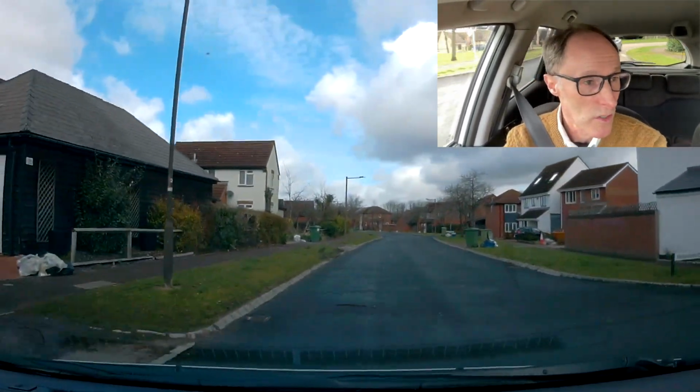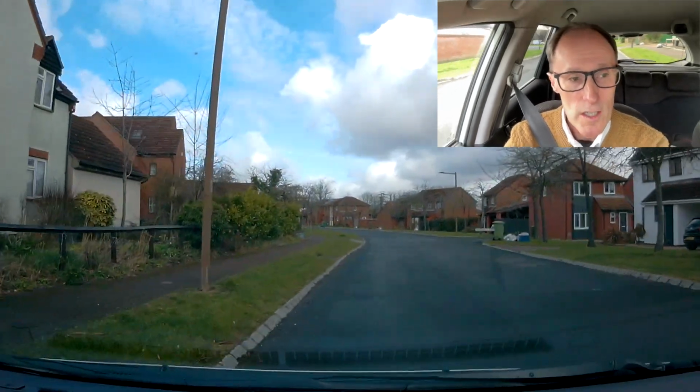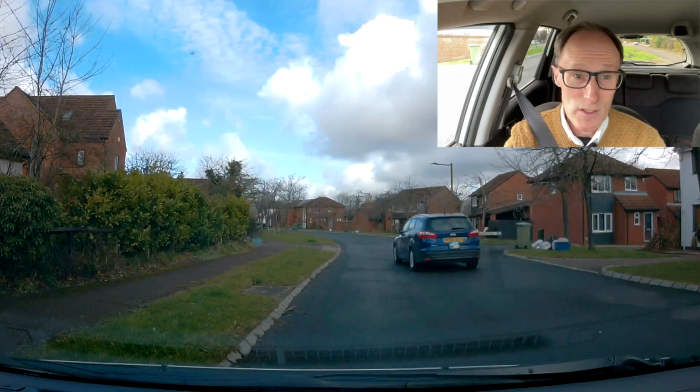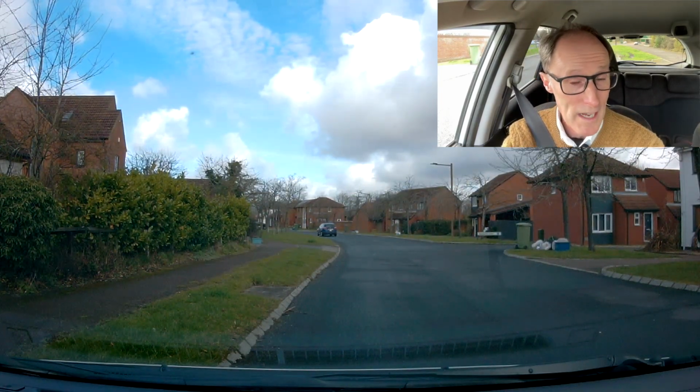Checking my mirrors, there's this taxi, signalling, braking, clutching, slowing down, because I'm just after a bend, and as I check my mirrors, the taxi was behind me. Handbrake, neutral, cancel signal. Off you go again.